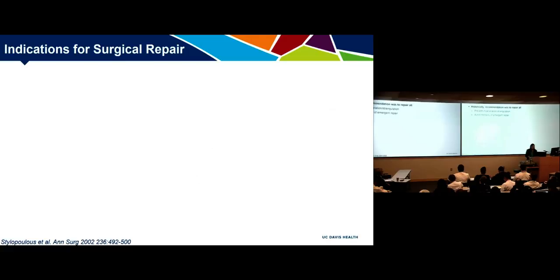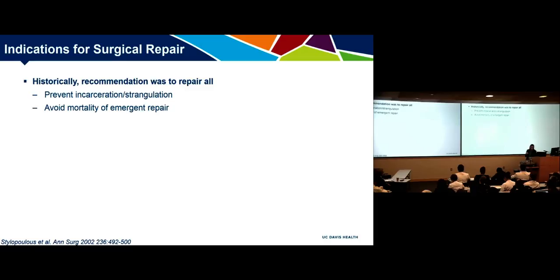So, continuing with indications. Historically, there is this fear of incarceration and strangulation, and there's a high mortality rate with emergent repair. These are old patients, so let's repair them all. That was the mantra.